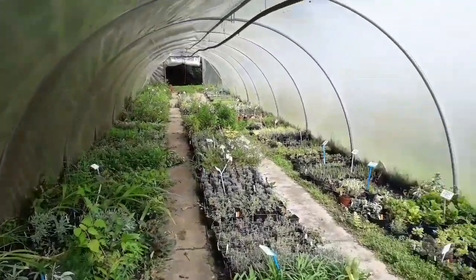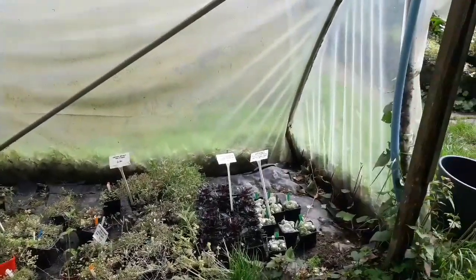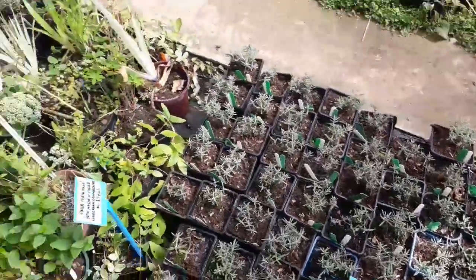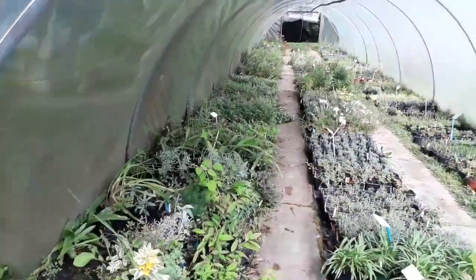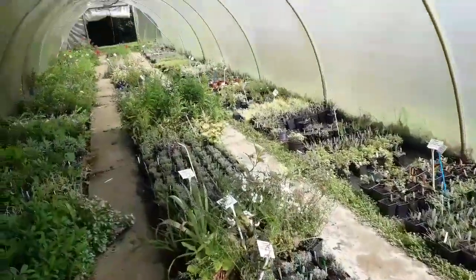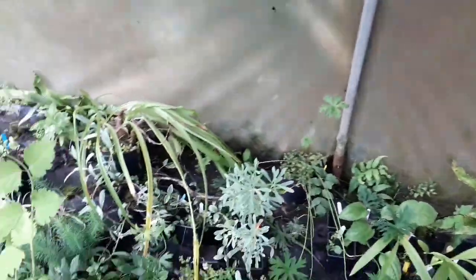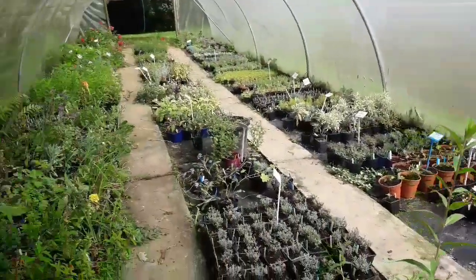Polytunnel number 2 was full of ground coverage plants, really. That was the main thing with polytunnel number 2. However, they did have some herbs and different mints as well. So they had some lavender here with some rosemary. It was sort of a good general mix. They had some shrubs on the side here, different ornamentals on the back there.